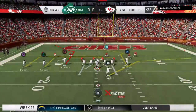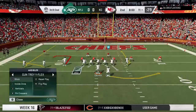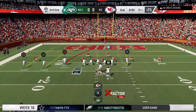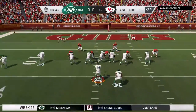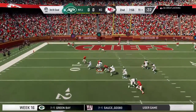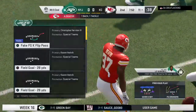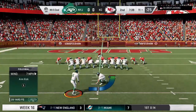So it's 3rd and goal now, and this is where the Arrowhead crowd can make it very tough. Check the backer. Darnold off the play fake to Bell. Forced out, and he will not make it back to the line of scrimmage as he's going to be taken down. Flying in to blow that play up, Alex Okafor.